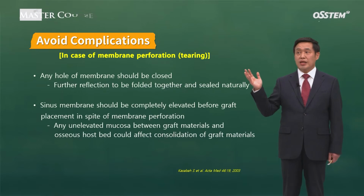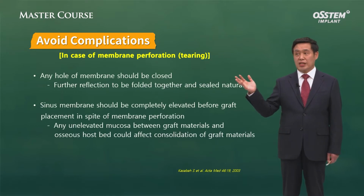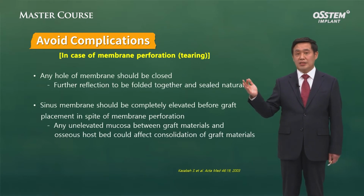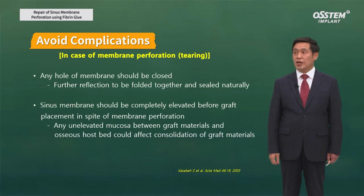In order to prevent the complication, if there's perforation, you need to seal it, whether it is folded naturally or not. If there's a perforation, you need to lift the sinus membrane properly so that there's no membrane in between graft material and the host bone.